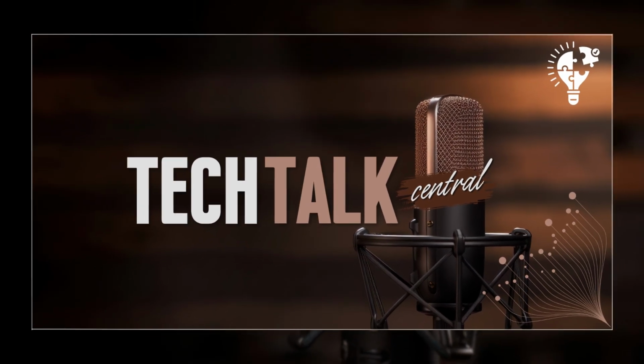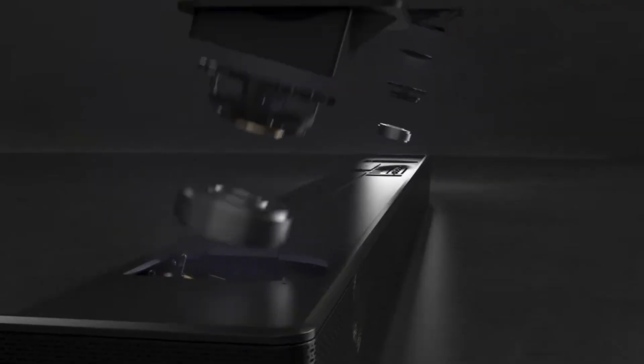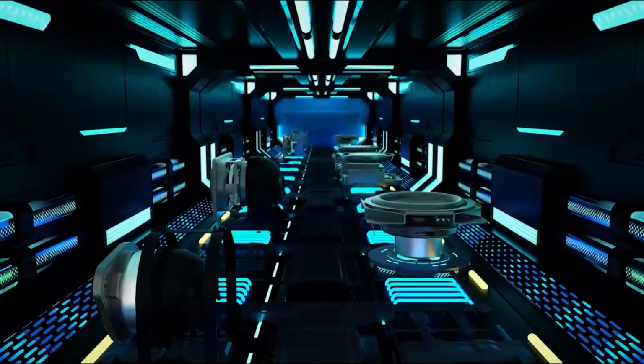Today we're diving deep into something lots of you with smaller living rooms might be wondering about. Yeah, exactly. Which 2.1 channel soundbar gives you the best audio bang for your buck? We've got two popular ones lined up, the Hisense HS2100 versus the TCL S55H class. Right. Both aimed at that smaller space.